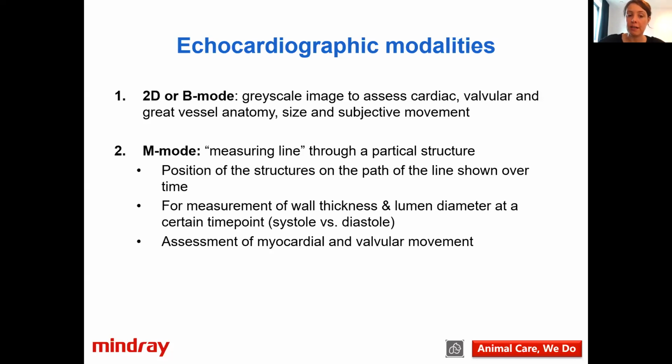This means that M mode has a very good time resolution, and it can be used to measure wall thickness, for example, of the left ventricle, also diameter of the lumen. And you have the advantage that you can measure it at a certain time point in the cardiac cycle. So we can measure it during systole and also during diastole.